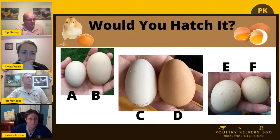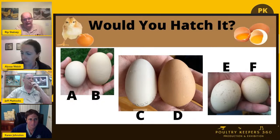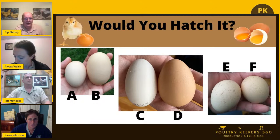And you breed standard bred reds. Every standard bred red I have ever owned laid an egg that was colored about like C, when actually what you wanted is something like D or maybe a little bit darker.